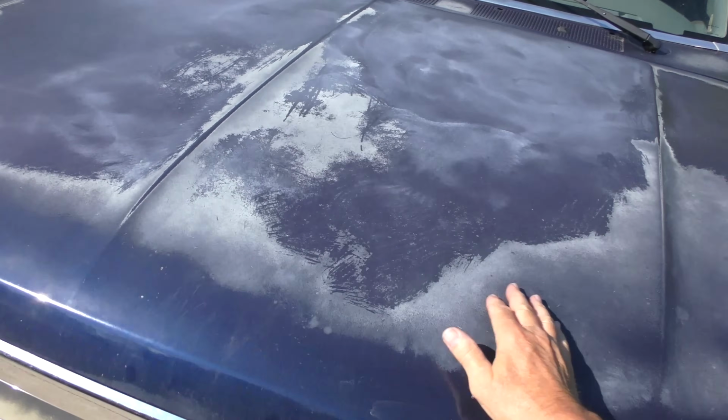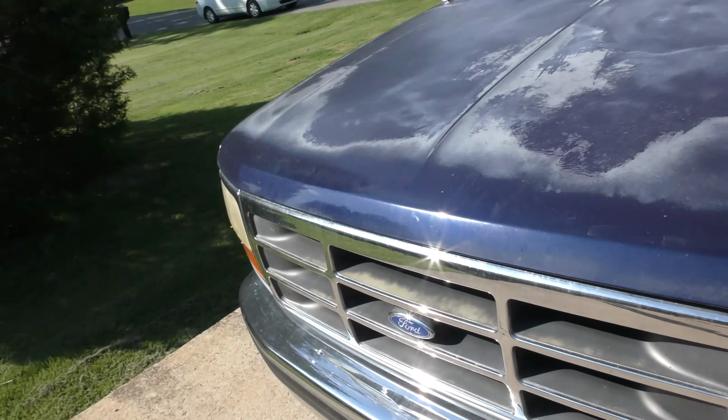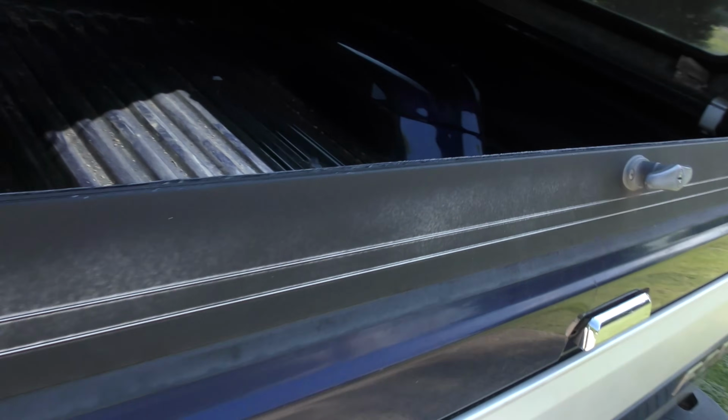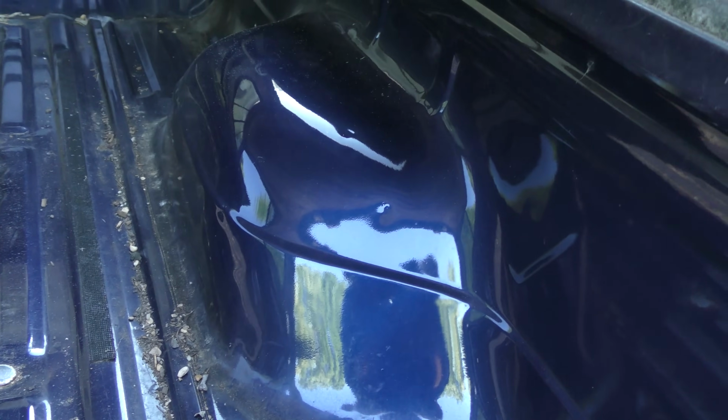Sure, the paint's seen better days, it's faded away, but hey, it's structurally sound. It's only been a minor wreck in the back years ago. Look at the inside of this bed. Hello! Look how shiny it still is. This is insanity. It does have a cap though. Like they say, they don't make them like they used to.